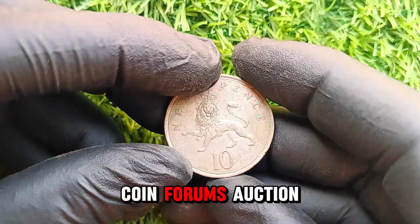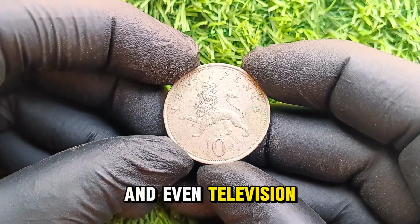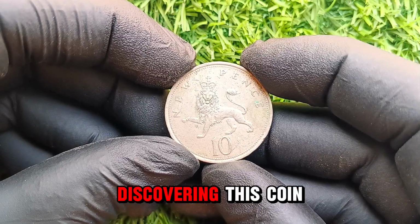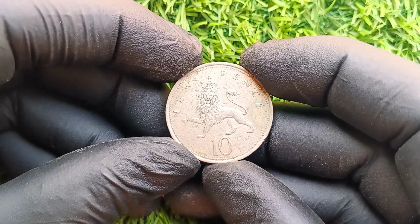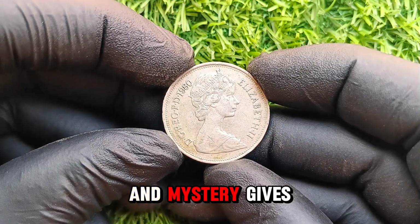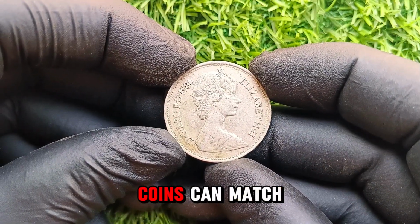Coin forums, auction houses, and even television programs have featured stories of individuals unknowingly spending or discovering this coin among pocket change. Its combination of scarcity, condition sensitivity, and mystery gives it an allure few other modern coins can match.